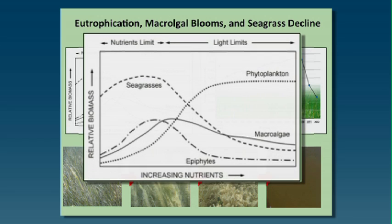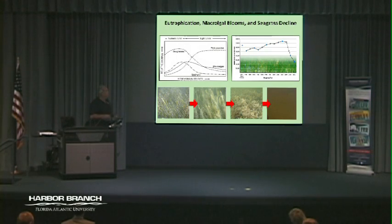If you look at the schematic up on top, what happens when you increase nutrient inputs from changing land use into these estuaries, you can actually promote the growth of seagrass in the beginning. But as nutrients increase, macroalgae build up, seagrass epiphytes begin to overgrow the blades, and you begin to get more light limitation to the seagrasses. And at some point, a tipping point, you actually begin to get dense phytoplankton blooms like the super bloom and the brown tide. And at that point, you can undergo catastrophic loss of the seagrasses.